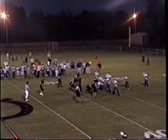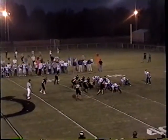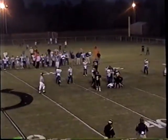Number 10, Carter, under center, quarterback. Full backfield. Carter hands off. In the backfield, brought down initially.